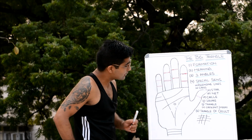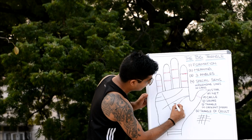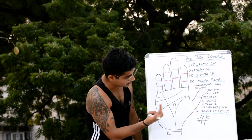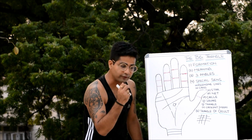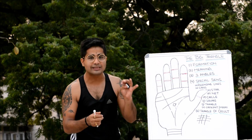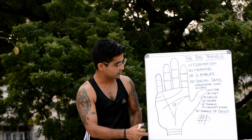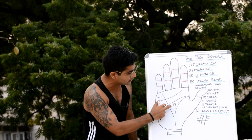Next is square. Square is generally a sign of protection if found anywhere on the palm, but the majority of palmists have found in their research that if this square formation gets formed inside the triangle on the plane of Mars, it is news of some kind of unpleasing event. So inside the big triangle, a square exceptionally has not been considered good.